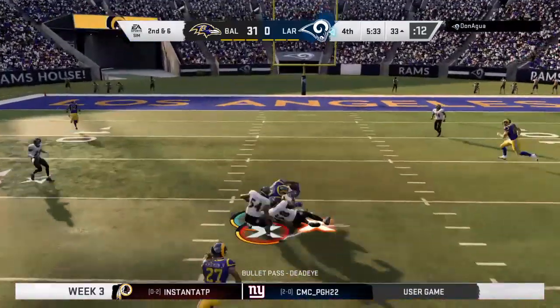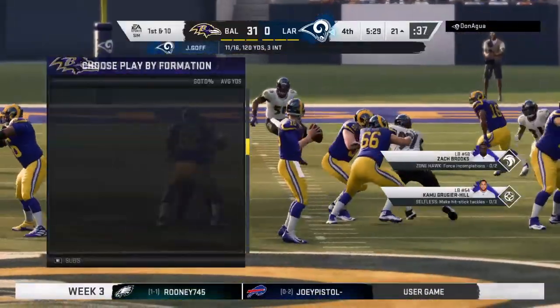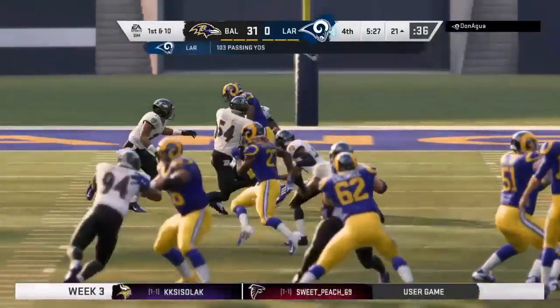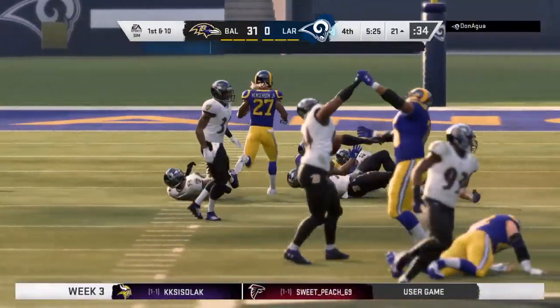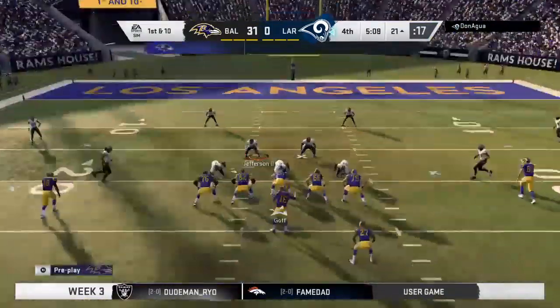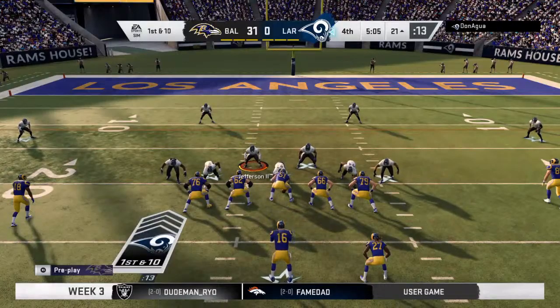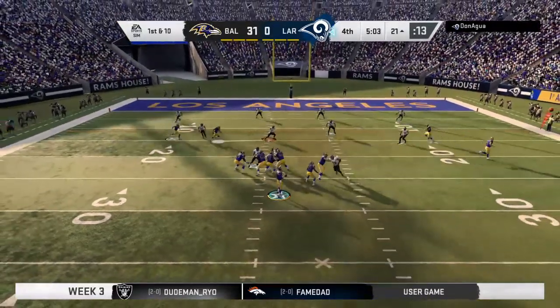To throw on 2nd and 6, Goff. And he's going to be taken down with the 1st down at the Ravens 21. The goal for any offense versus his own defense: find the holes where guys are available and put the ball on the receiver before any defender can step up and fill it. They did it well there. Perfectly executed crossing route.